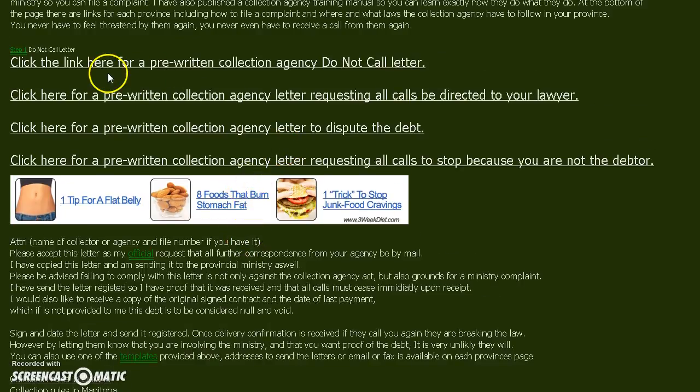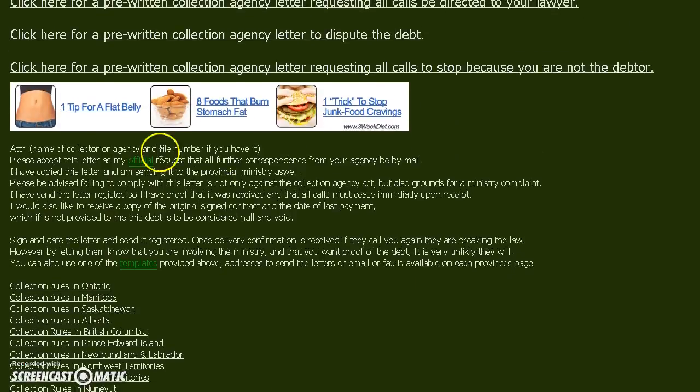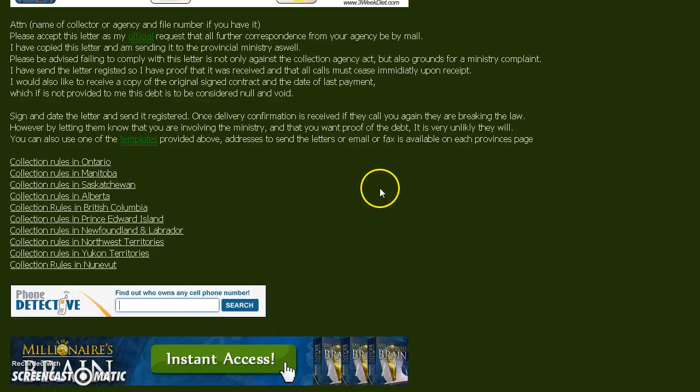All you're going to do, if they call you, tell them I want all correspondence by mail, and then follow up by sending them this letter. You can print it out, it's written here as well, or you can just write it by hand. Send it registered so you have proof of when they received it, right?